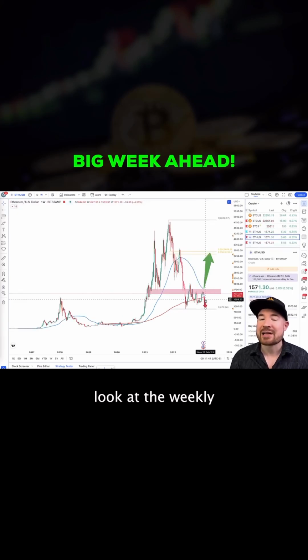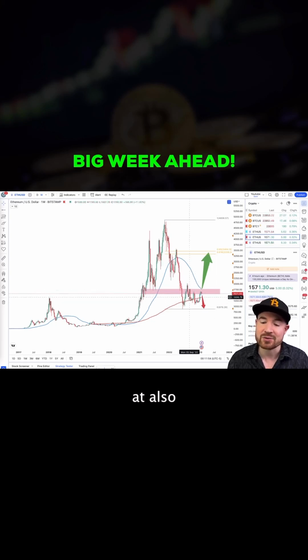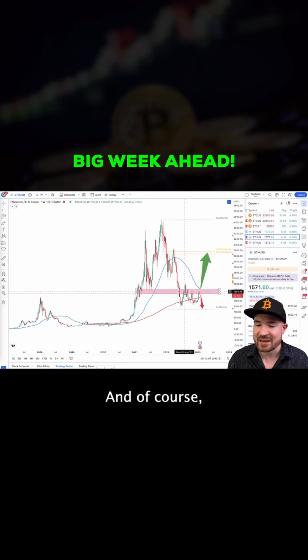Let's have a quick look at the weekly Ethereum chart. It is currently trading at $1,571. Obviously, as you know, the last couple of weeks we had a big rally in ETH, and we are now also at a technical resistance. As you can see over here, we've got this rectangle where there was a lot of activity. It acted as the support for the May 2021 pullback. And of course, here it has also been acting as resistance for most of 2022 once we got below it.